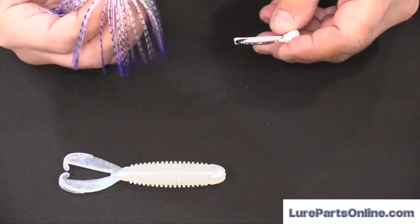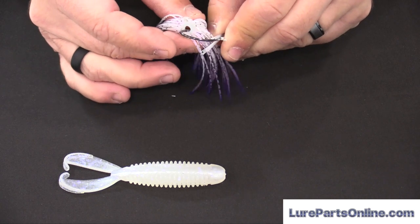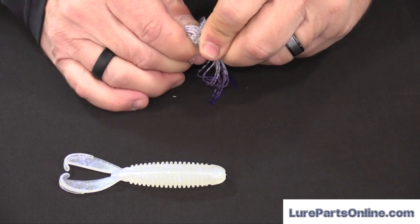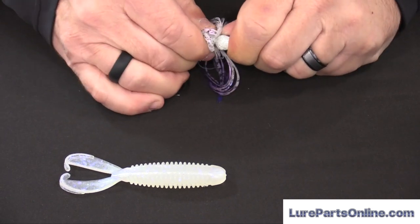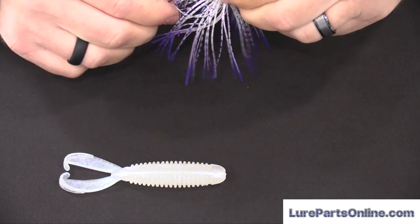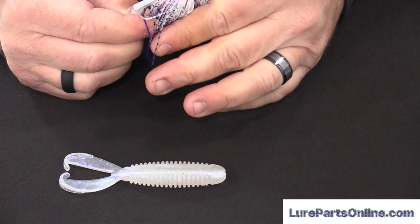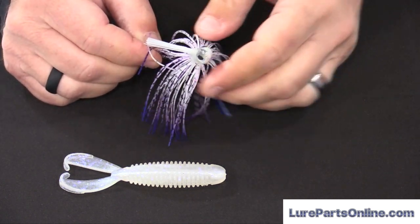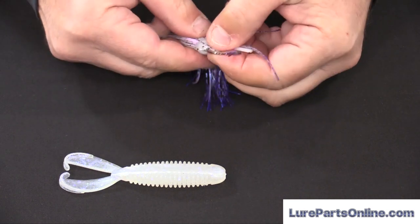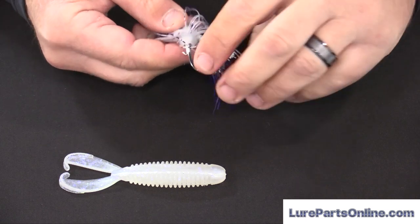So once I take the Purple Magic skirt here, I simply just press down on the weed guard and I slide this up over that collar right there. The nice thing about these skirts, as well as that collar, is once those are on there, you can slap that jig on the water to knock grass off, and the skirt's not going to be coming down. These are extremely well-made skirts, and that collar hugs real nicely, as you'll see, the way that jig is built. It holds up really, really well.